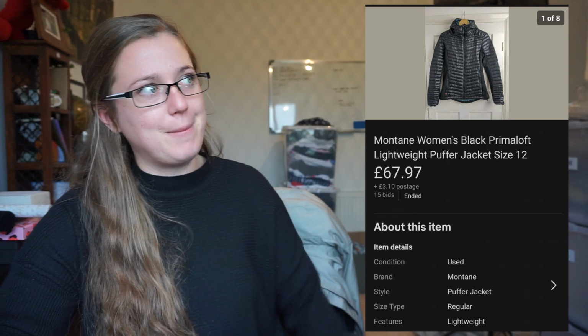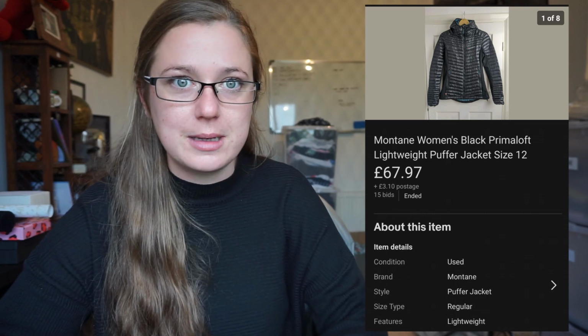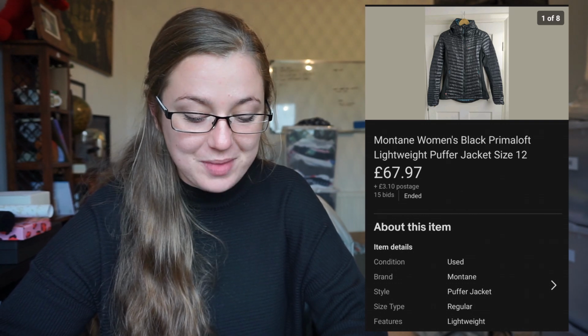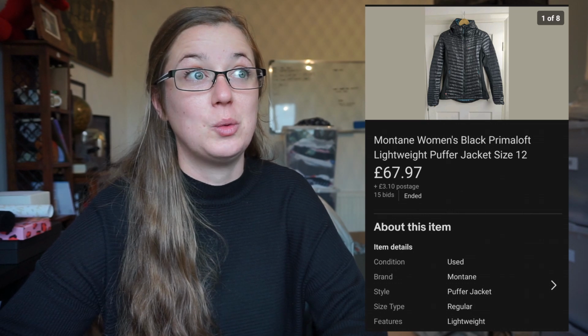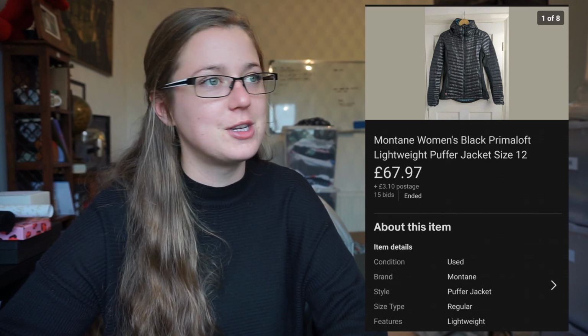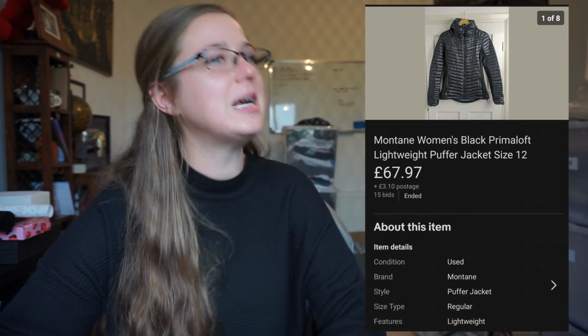This one was a massive one. This Montaigne lightweight puffer jacket sold for £67.97. So much interest. I got so many offers thrown at me and I declined every single one of them because I could see the views and the watches were way higher than my other items, and I had a feeling. I was like, reject all the offers, and no offer came close to that. So I was absolutely chuffed. I had a bidding war at the end. Great result.